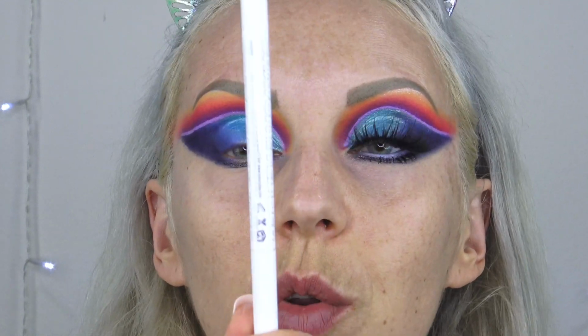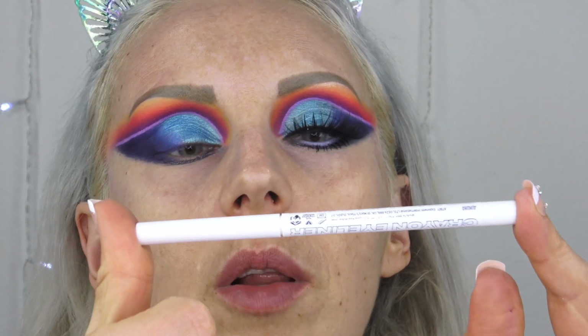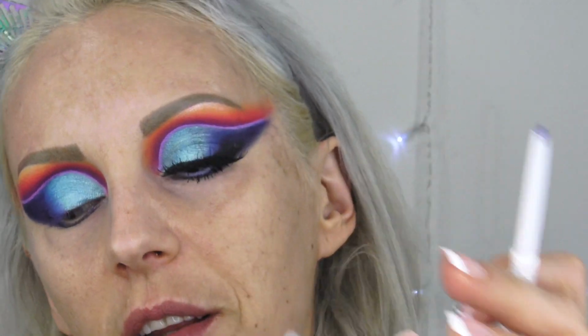So now we're doing the waterline. I usually don't show you the waterline because, who wants to watch somebody put stuff in the eyeball? It's just creepy. But we're reviewing this pencil, a Grwm crayon eyeliner. I was very curious about this because it kind of looks like Colourpop, and I love the Colourpop ones. So I got the trio, and this is one of the pastels that look so pretty. And the box looks pretty too. Look at that pretty box. I love that, it's like a rainbow in the pastels.